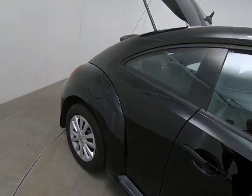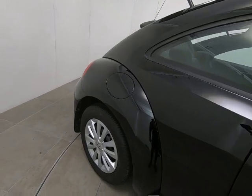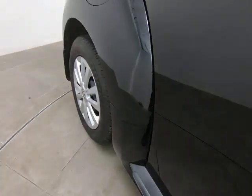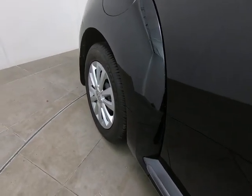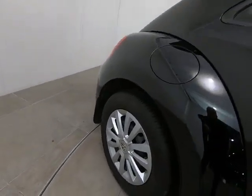Onto the rear panel, exactly the same. Struggling to see anything detrimental to point out at all. Couple of little absolutely minute stone chips to the rear wheel arch. Once again, have to be really close to even notice at all.